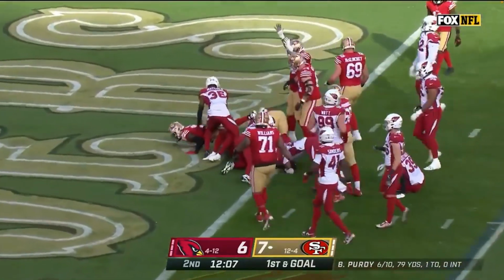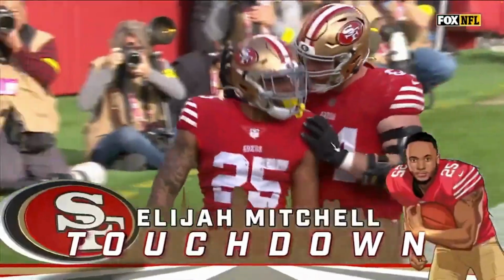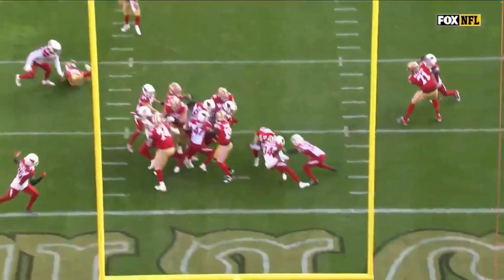But a guy that has so much upside if CMC was to get hurt, and might be able to have some flex appeal if he could actually stay healthy this year.